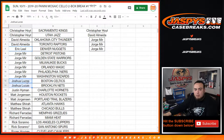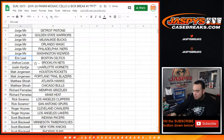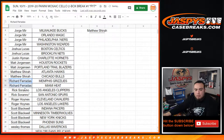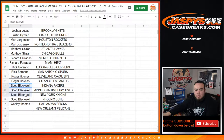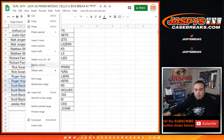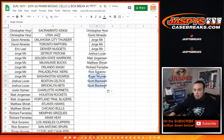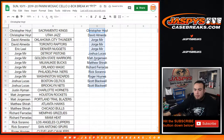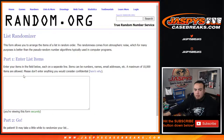Alright, Joshua Lucas with 2, that's an entry. Justin with 1, Matt with 2, Matthew and Matt, you guys both have an entry. Richard with 2, Rick with 2, that's an entry each for you guys. Roger with 2, Scott with 4, so Roger gets 1 entry and Scott gets 2. And then Wesley got 1 spot. So 13 out of the possible 14 customers' names.